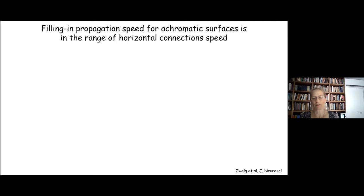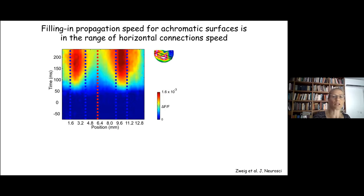So we wanted to characterize this phenomenon. So what we did, we looked again into the maps of the voltage sensitive dyes, and we took a spatial cut over here. And then we plotted this spatial cut as a function of time. Note that these two positions over here correspond to the edges of the surface square. And the red line over here corresponds to the middle of this surface, the center of the surface.